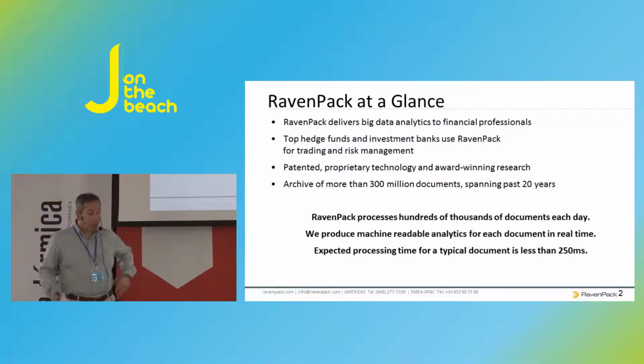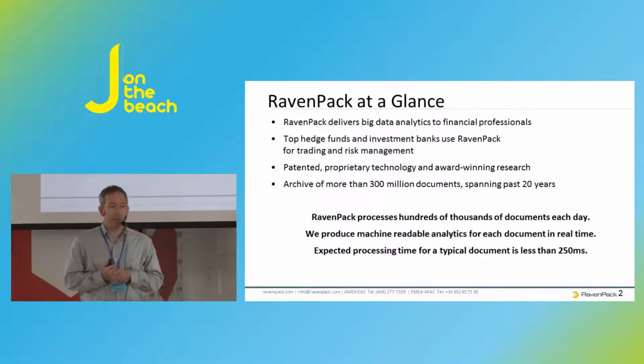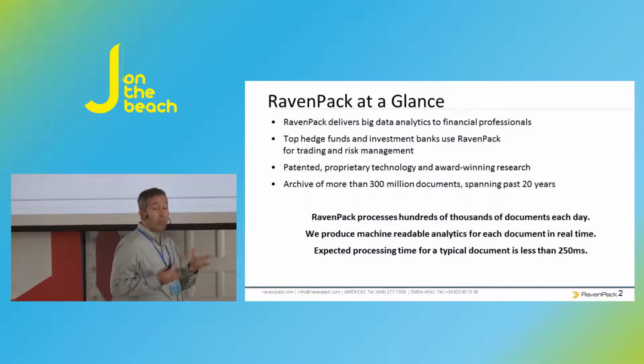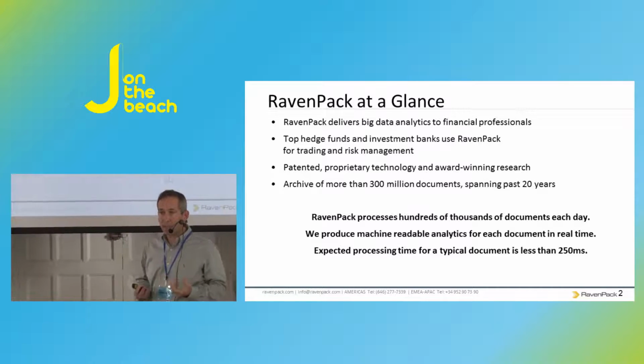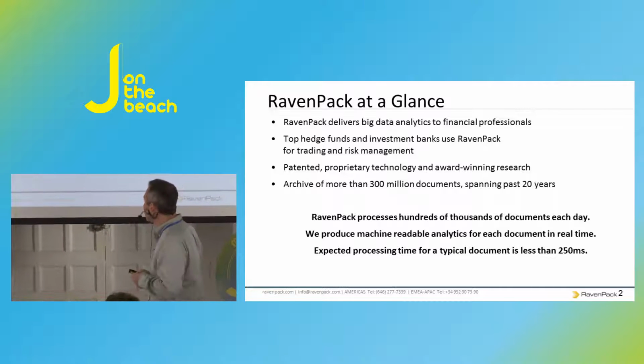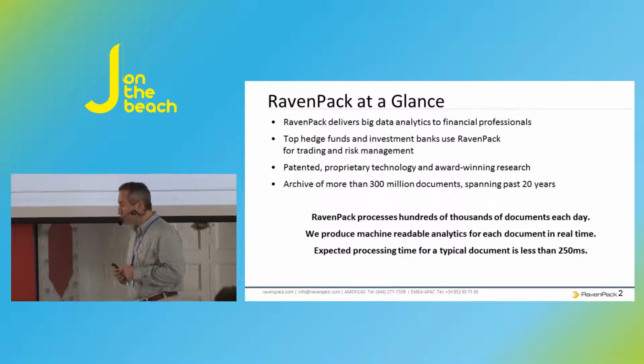Perfect. So what is RavenPack? Because I think it's really important to give some context to what I'm going to be presenting here about migrating to the cloud. Why are we doing that? What is the business that RavenPack is in? What problems are we solving? So there are some buzzwords here, but I'll try and explain what we do.